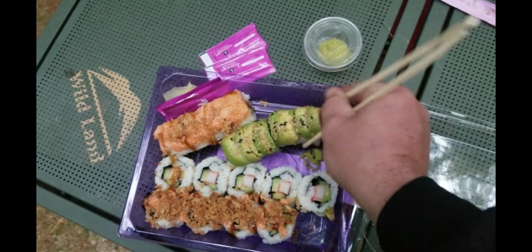Fire's doing good. I'm gonna get a couple more bites. I'm gonna chill by the fire. I'll get back with you. Hiker midnight's getting here. I'm gonna wrap it up. See you tomorrow.